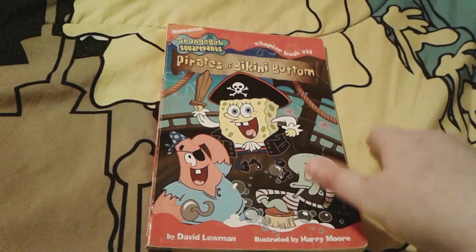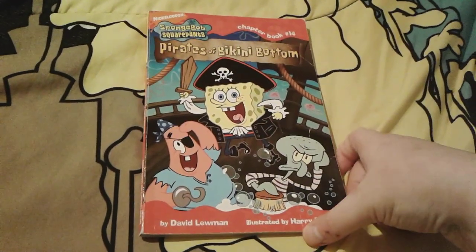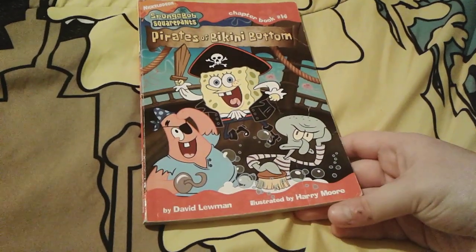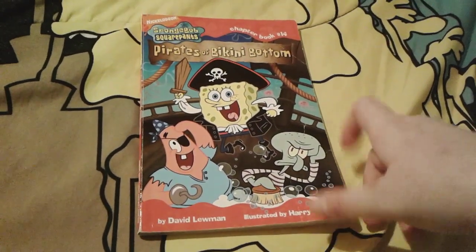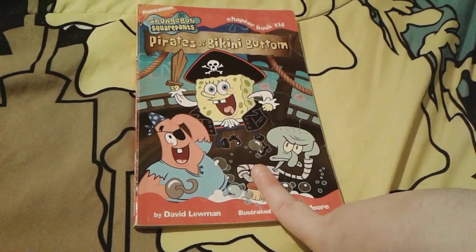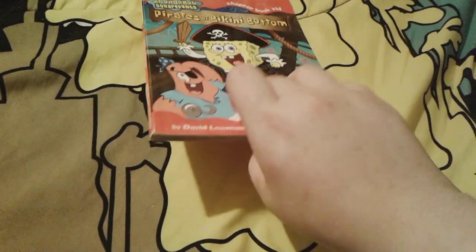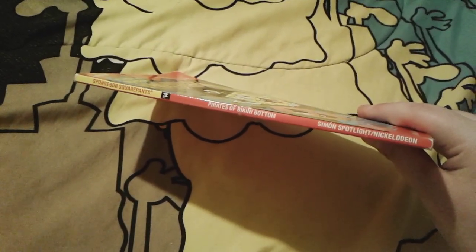And this chapter book is number 14, and this book was made by David Lumen and illustrated by Harry Moore. And fun fact, this was the last SpongeBob chapter book that they've ever released in this little mini SpongeBob chapter book line. This is the last one they made, besides the movie novels. And here's the spine really quick.